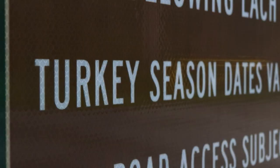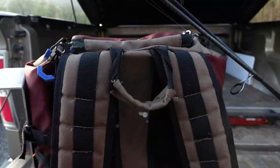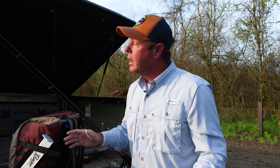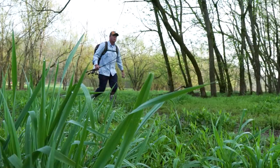Right now it's turkey season, so it gives us a couple other things to consider. First off, this road is normally open where you can drive all the way up and down and really fish wherever you want. Today, because of turkey season being open, this wildlife management area is closed to vehicles for someone who wants to turkey hunt. So I've got a backpack, some waterproof boots, I'm gonna grab some gear, and we're gonna hoof it to the water. Until I see the right kind of water conditions I want, we're gonna fish our way toward the lake and hopefully locate some white bass.